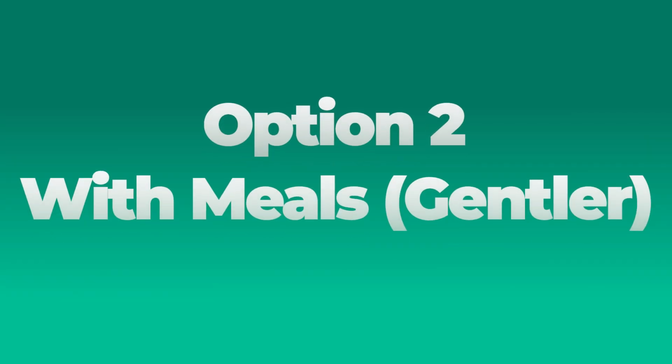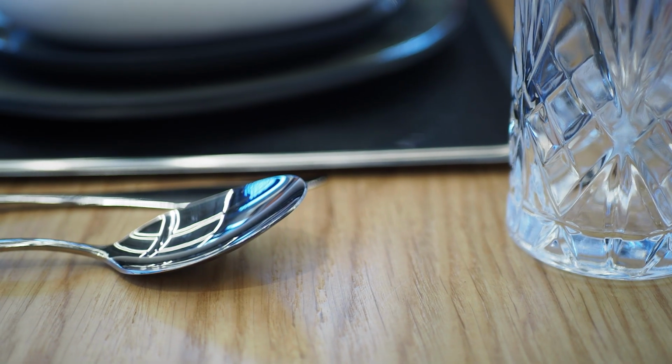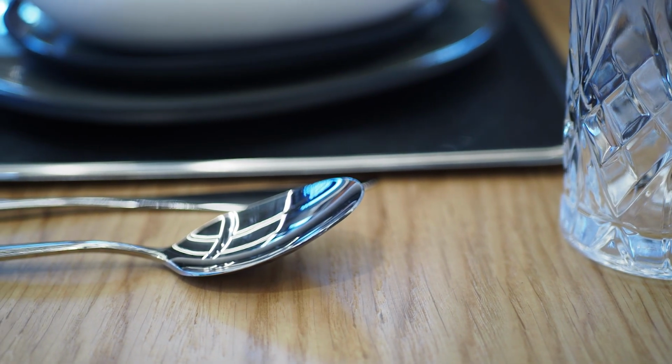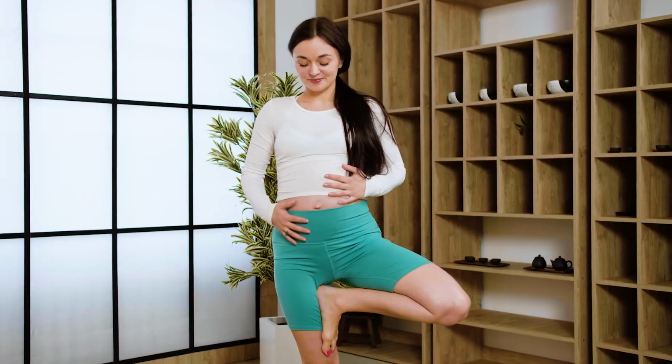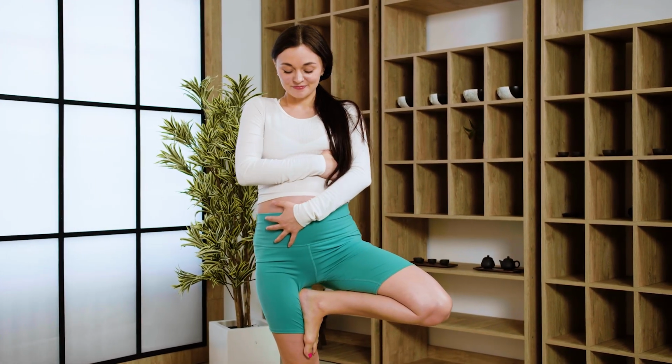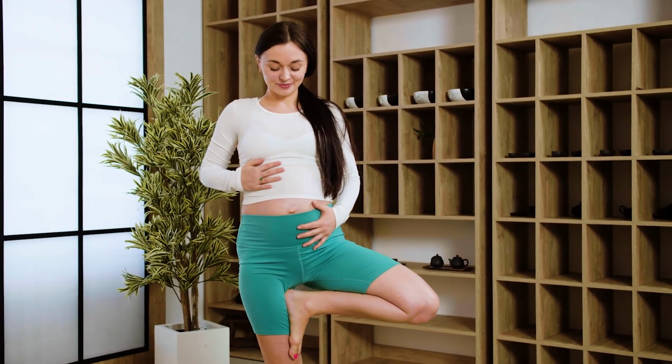So number 2, you can try it with meals. This is a gentler option. So use the same dilution, 1 teaspoon in a big glass of water, but sip it during the first half of your meal instead of before. This is a gentler option on your stomach and gives you the same benefits. So if you have a sensitive tummy though, you should start here.